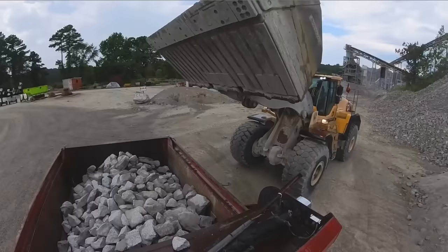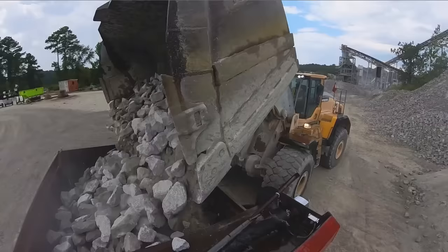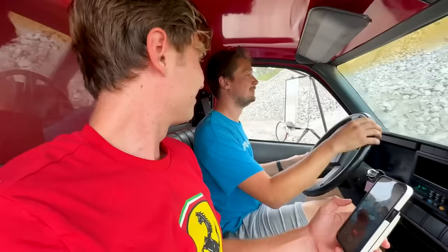Okay, scraping on. I'm watching the 360 camera. I love that angle. That's really cool. Okay, little honk, we're good. We're loaded up. I hope it still moves. Oh, like it's nothing. Like it's nothing. You don't feel it? I don't even feel it.